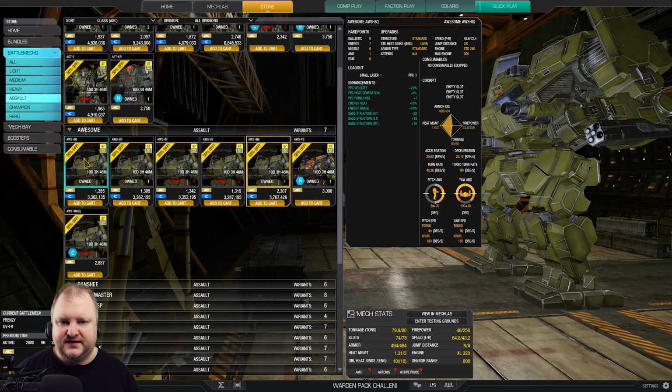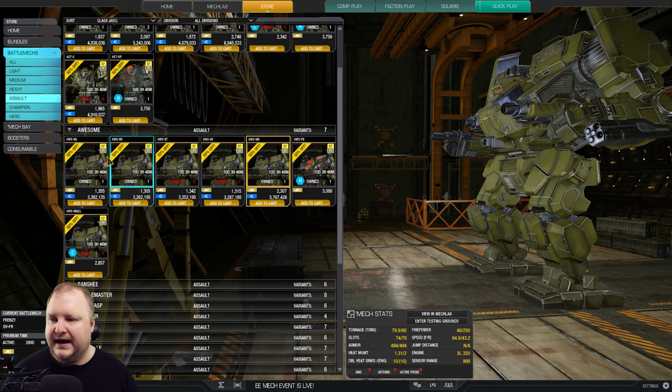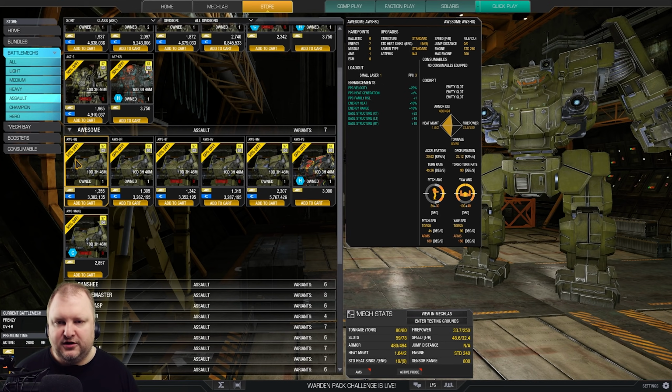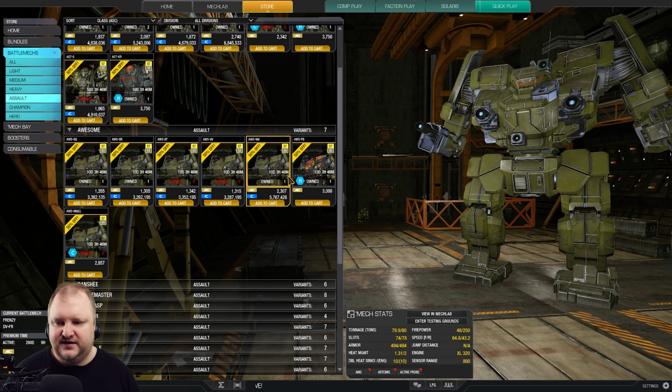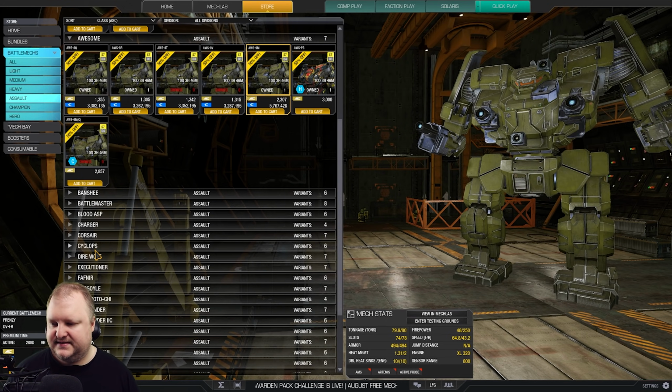Let's compare the 9M to the 8Q. This one has PPC velocity, 5% heat generation, so 15% heat total and 10% range. And this thing has ER PPC heat generation 10% and velocity 10%. Okay, so this is the ER PPC mech. The 9M if you want to run triple ER PPCs, and the 8Q if you want to run triple heavy PPCs, or a lot of Snub-nose PPCs, because that will also work on this one. But the 9M, if you want to run ER PPCs, this is going to be your mech of choice. Moving on, what's up for sale next?